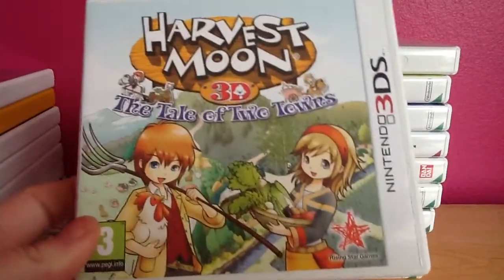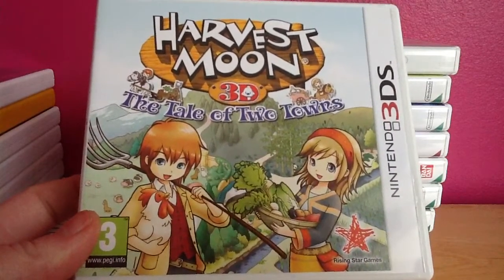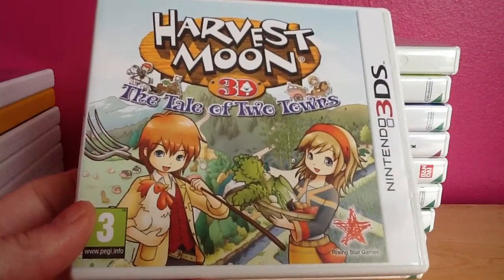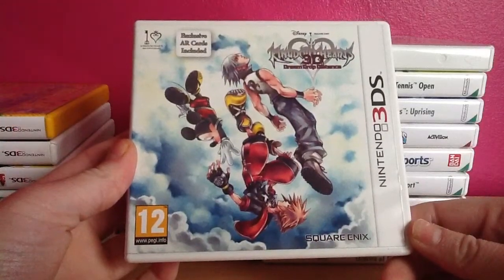Next is Harvest Moon. This game looks really good on the 3DS, however I did play mostly in 2D with the 3D off, but it still looks really good, really fun to play, and it just works well, and I highly recommend it.